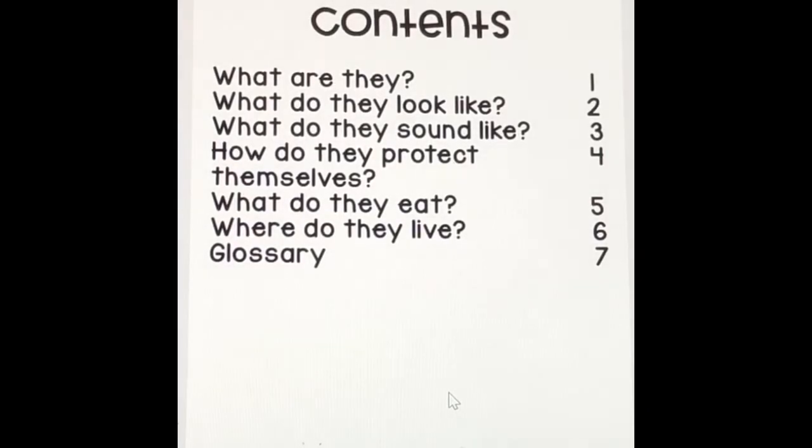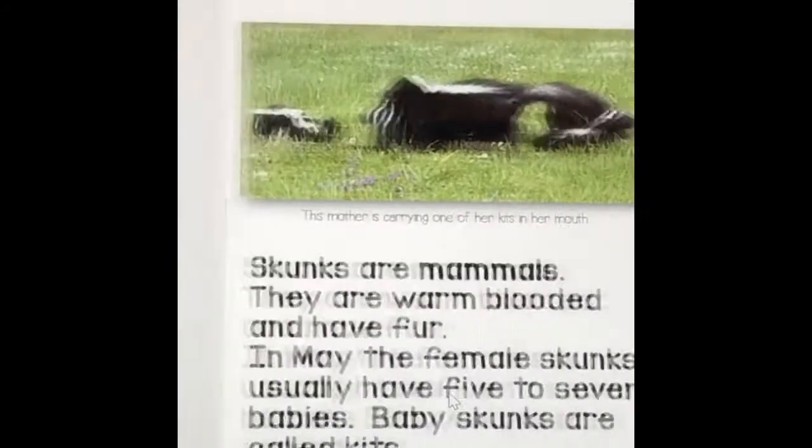And I see that I have a table of contents. A table of contents tells us what's inside the book. Look at some of the things that they're going to tell us. What are they? It says that's on page 1. What do they look like? On page 2. What do they sound like? On page 3. How do they protect themselves? On page 4. What do they eat? Page 5. Where do they live? Page 6, and the glossary, that's words to know, is on page 7. So nonfiction books often have a table of contents that just tell us what's inside the book.